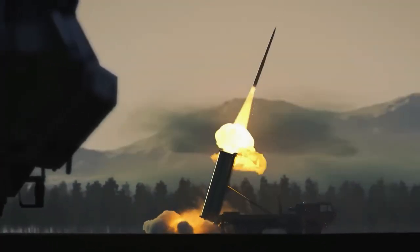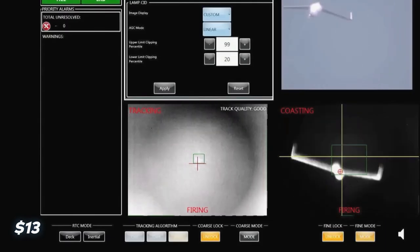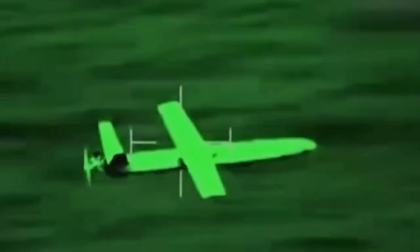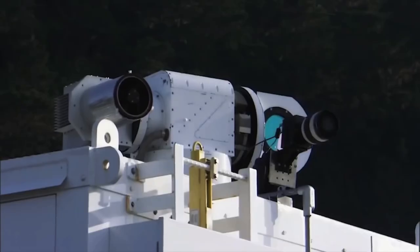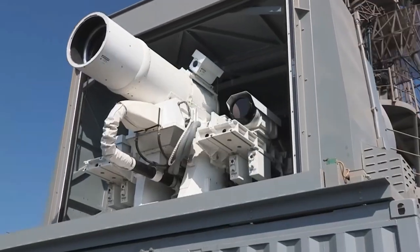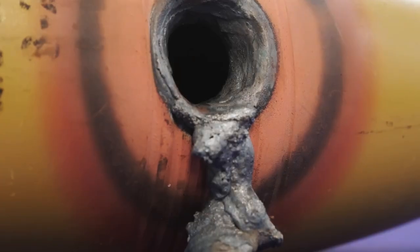With Dragonfire, the UK can swap out their pricey $1 million missiles for lasers that cost $13 a shot. That's a massive saving. These weapons have the potential to revolutionize the battlefield, and that's exactly what they aim to do. Now, brace yourselves, because we're about to look at some of these incredible weapons in greater detail and see why they are so powerful and unique.